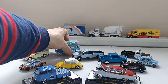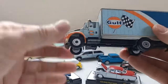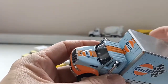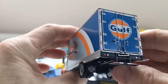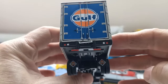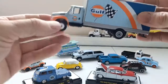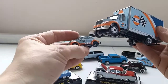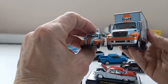Okay, so 3 more to go. The truck's in the background. So you've got the Gulf, the cement mixer, and the Pennzoil. The Gulf is an International Durastar, and it's quite heavy. So it's got a metal, I think it's plastic top, but metal sides. Really nice detail. Really nice. And if you put this next to this little VW Golf, you can see that is absolutely correct scale in real life. That's how they would look together.